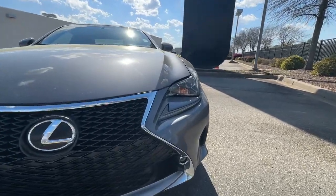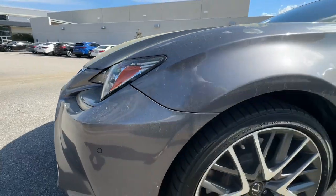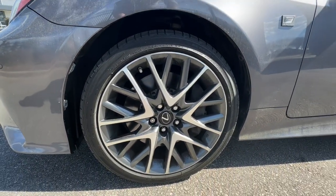Get the performance you've been waiting for in this high-spirited RC. Our team will give you an outstanding test drive experience. Stop in today.